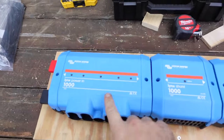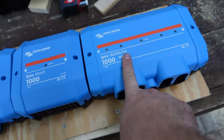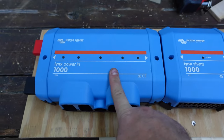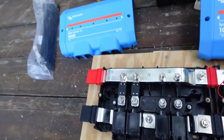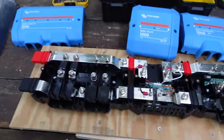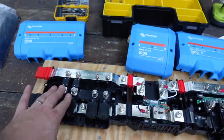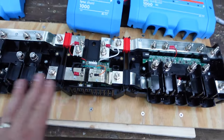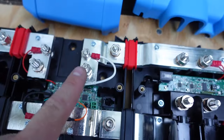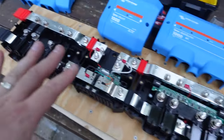All right, so this is the actual Link system. I have it already kind of installed, but they come individually. There are three different systems: Links distribution, Links shunt, and Links power in. Take off the tops. So just the basics of it are: the power in is where you connect your batteries. The shunt here monitors all power as it goes back and forth, and it gives you a spot for a fuse. So it's also going to serve as our main fuse for both the batteries.